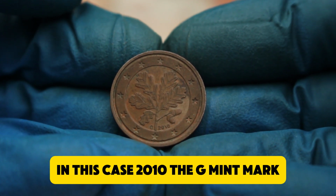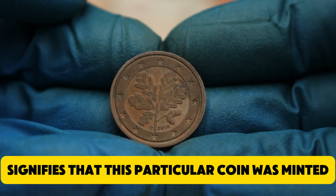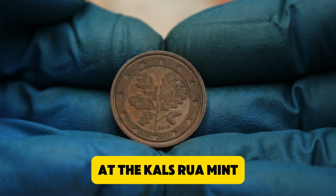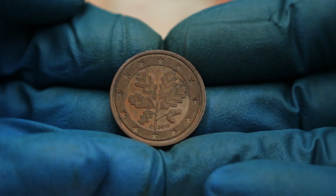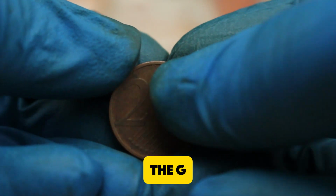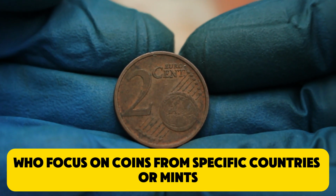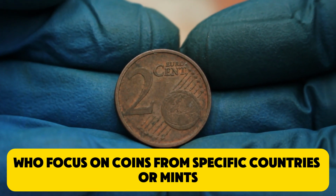The G mint mark, located near the right side of the map, signifies that this particular coin was minted at the Karlsruhe Mint in Germany, one of the 3 German mints that produce euro coins. The G mint mark is a distinguishing feature for collectors who focus on coins from specific countries or mints.